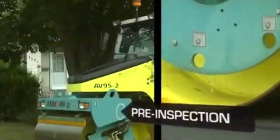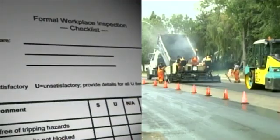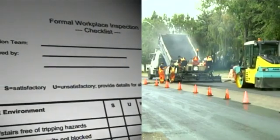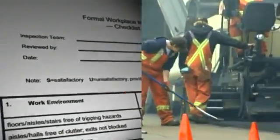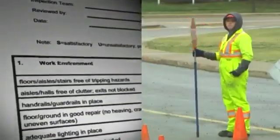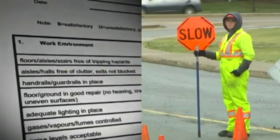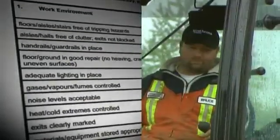During the pre-inspection part, one of the most valuable tools is the inspection checklist. That checklist highlights the facilities, the materials, and the process of your workplace, ensuring that nothing gets missed and everything gets the coverage it deserves. It'll keep you on track and on schedule. Remember though, this is just a guideline. It's not meant to catch everything.